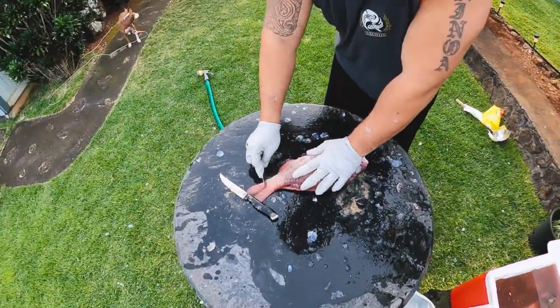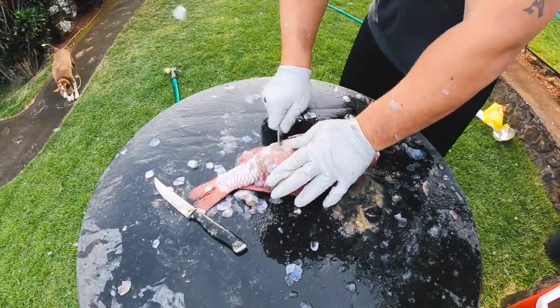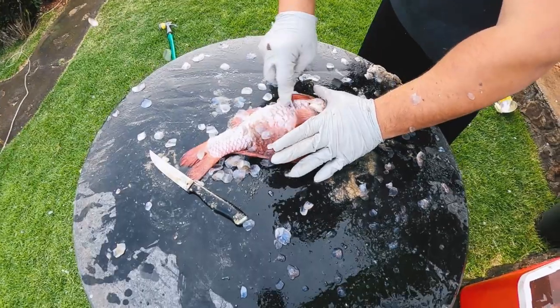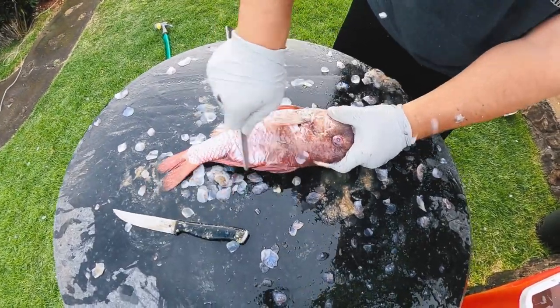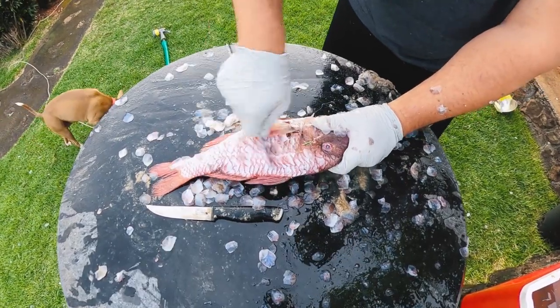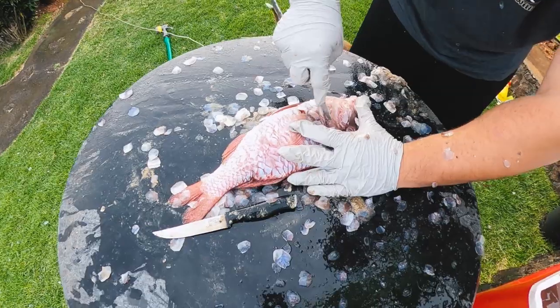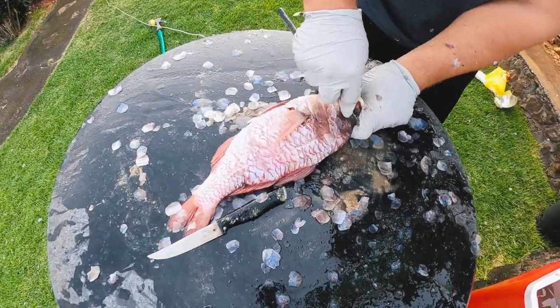This is a Munu fish, or a double-barred goatfish, also known as Joe Louis. It's a part of the goatfish family, and there are about 86 known species spread over 6 different classes of fish. The name Joe Louis came from a popular American boxer because its lips resemble that of Joe Louis.